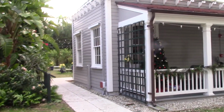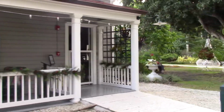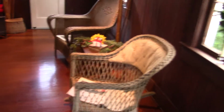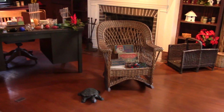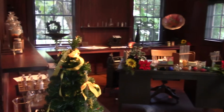Over here we have just a small building. And this was Edison's study. And it was right between his house and the caretaker's house. But here is Edison's study. He had a beautiful little porch out here. You can relax. But this is the study. Like I said, it's just one big room. And he had a place to relax here, and he had his desk over here. Had a fireplace for cool evenings. So there it is, there's the study.